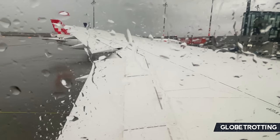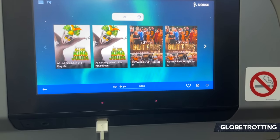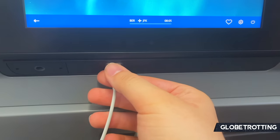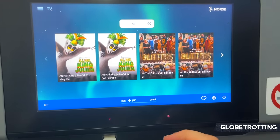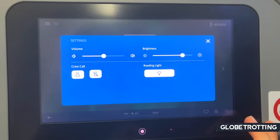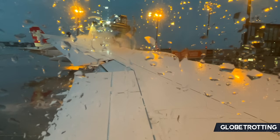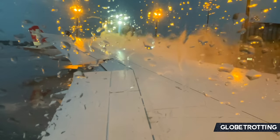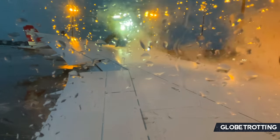The weather is terrible, so I'm very happy that I'm inside behind the window and able to keep warm. The USB port helps definitely to charge your phone, and the settings menu is, again, very simple but effective. It's got everything you need one button away and is presented very clearly. Before departure, we needed to be de-iced as there was a mixture of snow and rain. Let me be quiet now, though, and I'll let you enjoy the departure from Berlin.